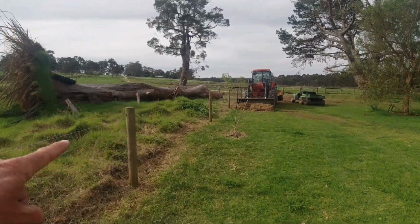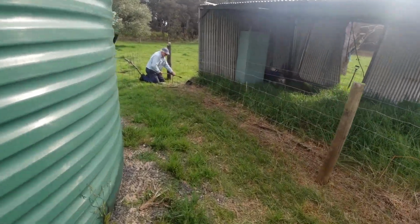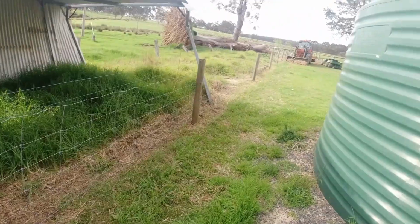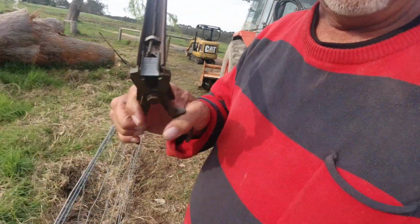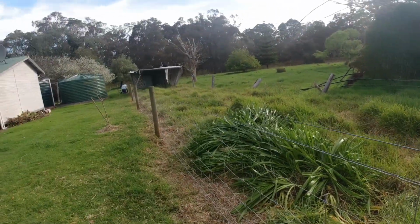You put a new fence in here, and Alan's got the straining tool down there, so he's actually going to strain it before he pins it and crimps it. So hopefully it's attached at the other end, Alan. So I've actually got the little staple gun here, and what I'm doing is putting staples in on these horizontal wires that go along. That just holds the netting up.